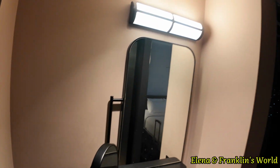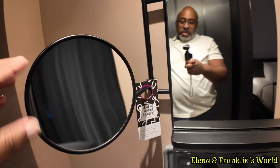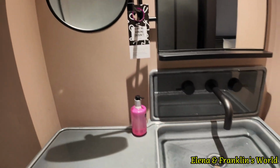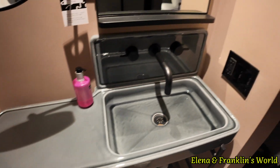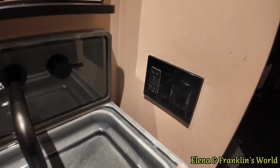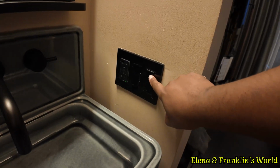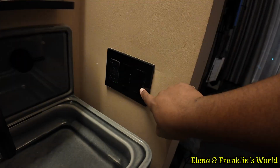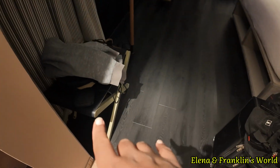As you move back, you have a light over your mirror, a magnified mirror, your sink, your towels, some hand soap, a plug-in, and controls for your lights in here. So these are dimmable. Over here for your shower, you can dim those. As you move out, you have a luggage rack.